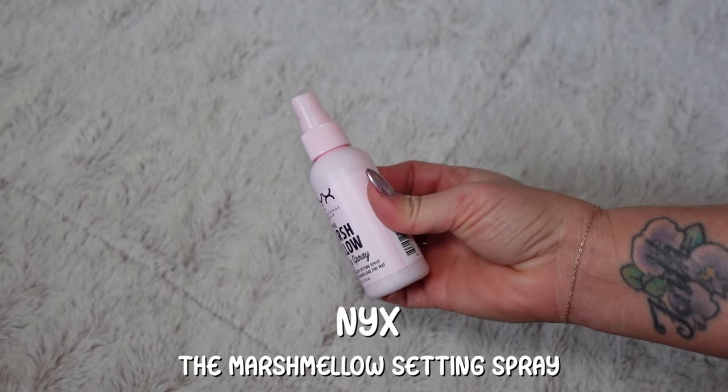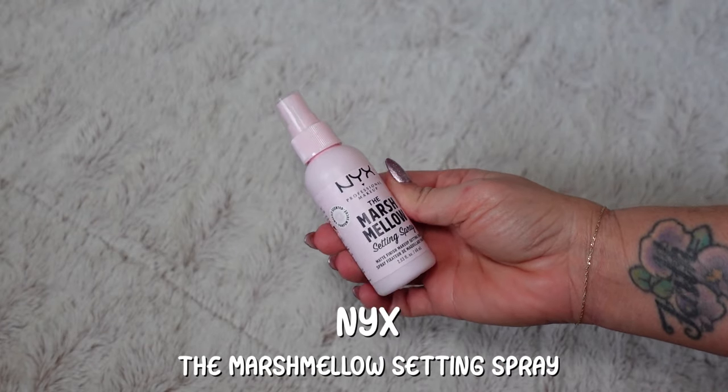For setting spray, I have the NYX Marshmallow Setting Spray. This is a matte finish makeup setting spray. If you remember, the Marshmallow Primer, I had it and I really liked it, and then there were new things that came out and I didn't continuously use it like I have been my e.l.f. Power Grip or even the NYX Plump Right Back. Love those two primers and I have been using them nonstop. But let's see.